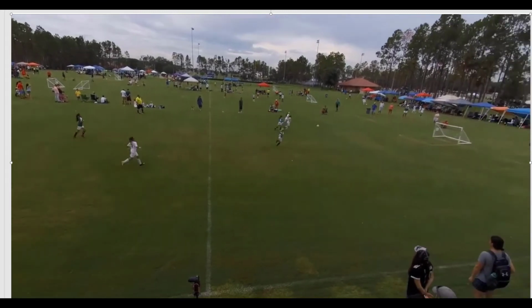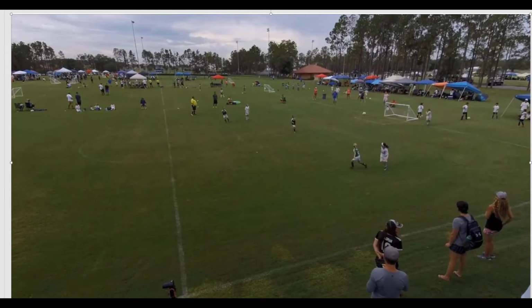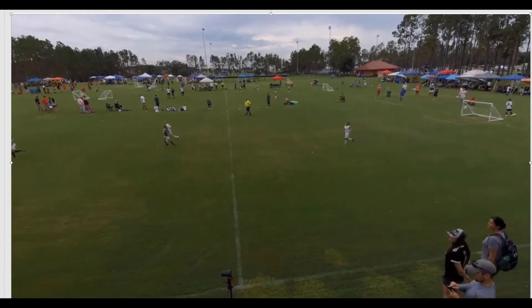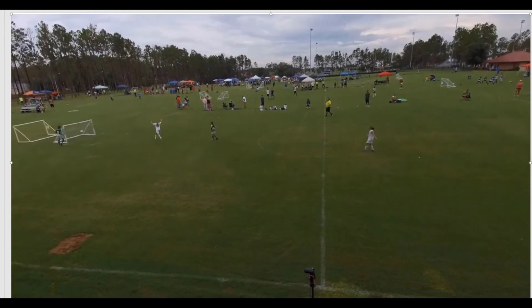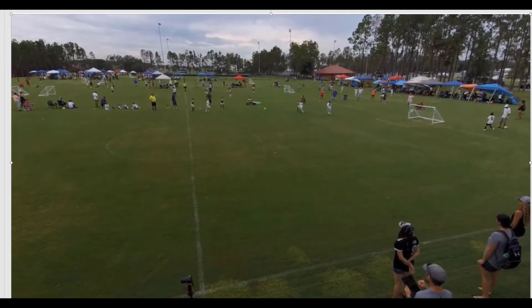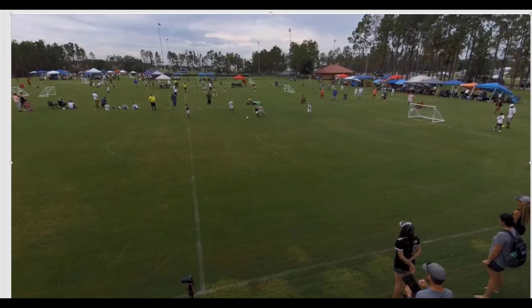Cameron does a good job stopping the ball. Hey, here's one again. This team, Space Coast, gave this to us all day, the long pass, and we really exploited it, and they didn't even adapt to it in the finals.